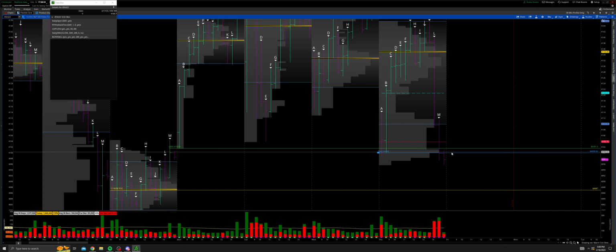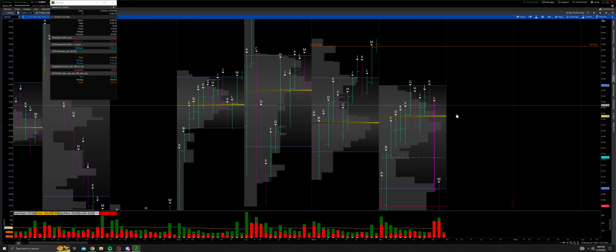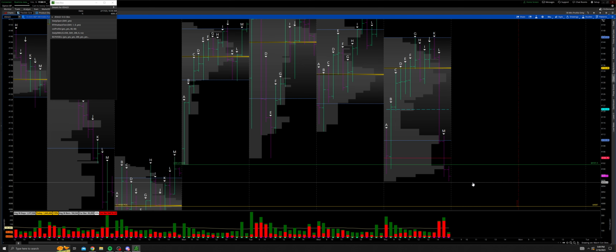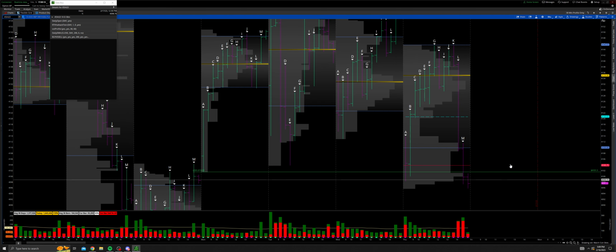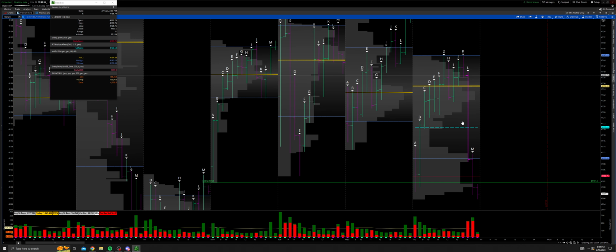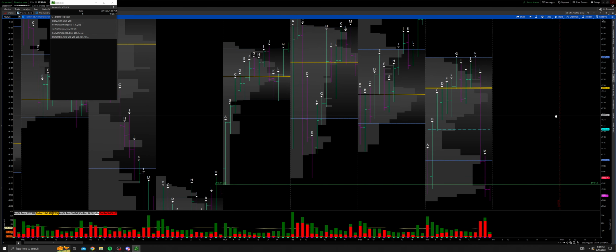So we went from, oh my goodness, we went from setting highs on the day to liquidating and then setting a new low on the day, which was absolutely impressive. You got to respect how these short-term traders and algorithms can move this market.